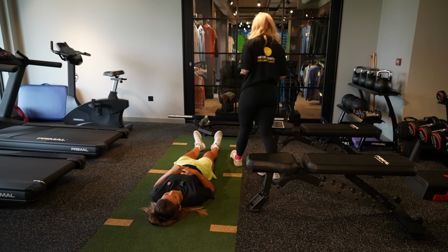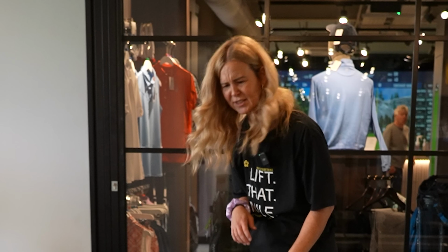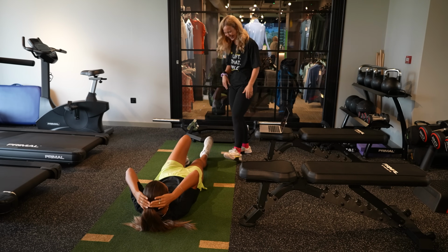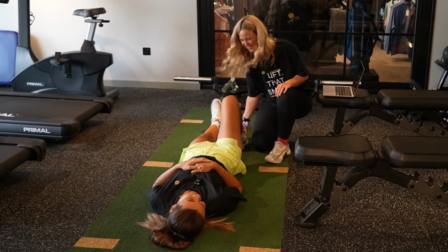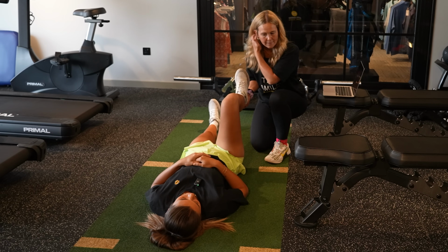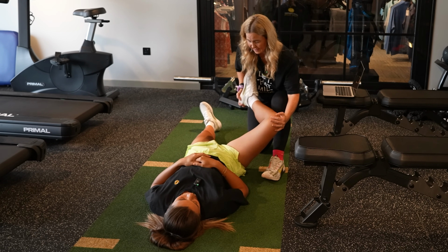Okay, now I'm going to have a little look at your rotation of your hips. So I'm going to have a little go with you. That sounds really wrong. Have a little go. Okay, so we're going to keep this leg straight. We're going to bend this knee up towards your chest. Yes. There we go. Okay, so I'm just going to bring your knee up. So you try and stay as relaxed as you can. I'm just going to see how much movement you've got. Let me know if you feel any pinching, any pain or anything like that.